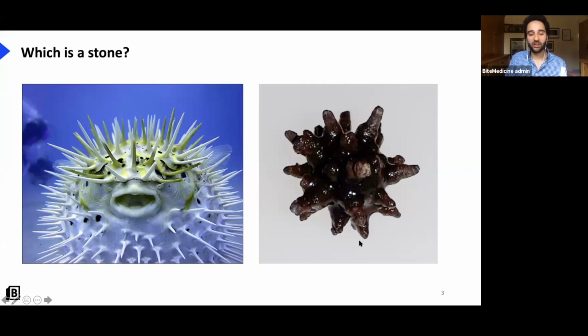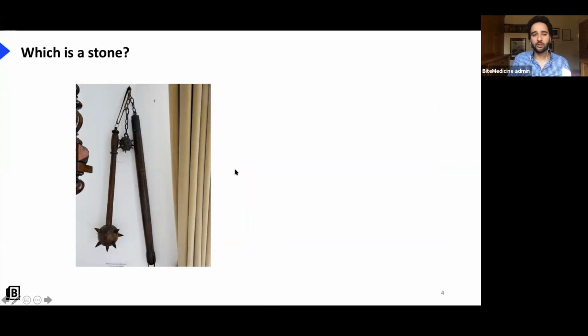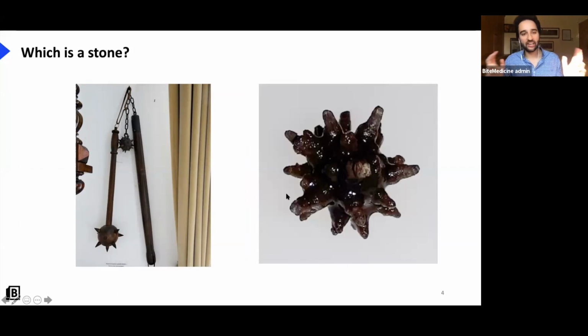Hopefully some of those words will make more sense as we go along. The reason I'm putting a few of these slides in is because a lot of people talk about renal stones like they're really small microscopic things, but that's pretty big. That's one centimeter. These types of stones have also been described as morning star stones. I mean, they haven't been described as pufferfish stones, but I have seen them described as morning star stones. A morning star is this weird medieval weapon. It kind of looks like that, but I prefer pufferfish.